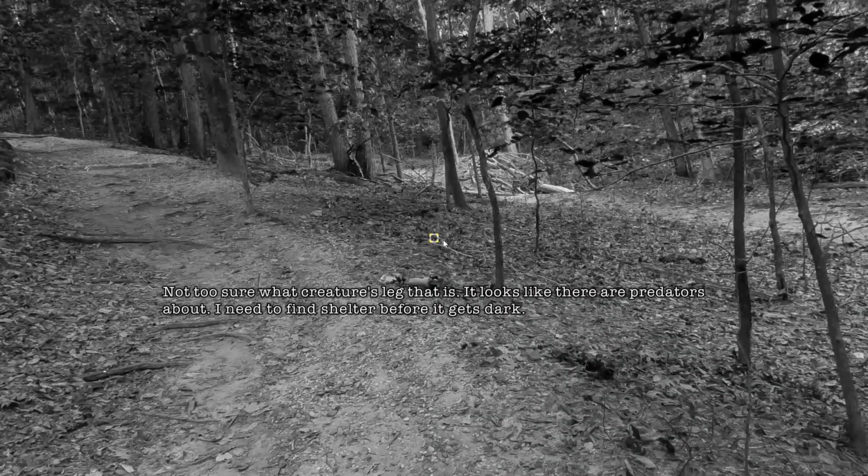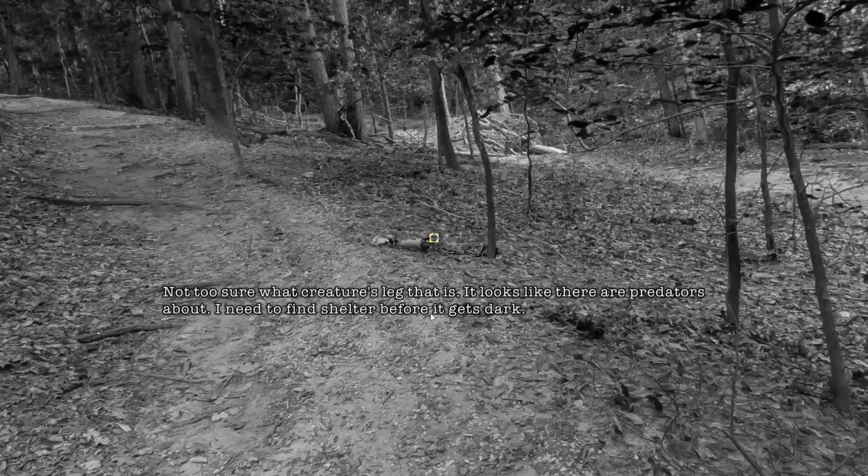Not too sure what creature's leg that is. It looks like there are predators about. I need to find shelter before it gets dark. What is that anyway? You can't see it. Oh, it is a leg. It looks like a human leg.